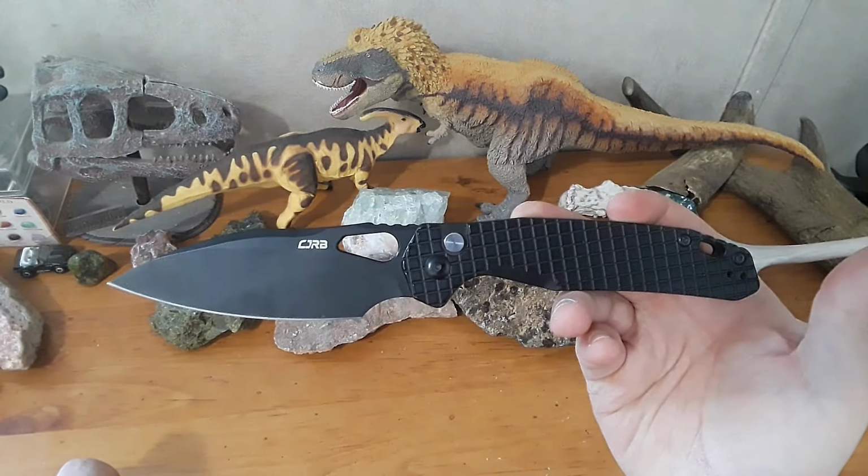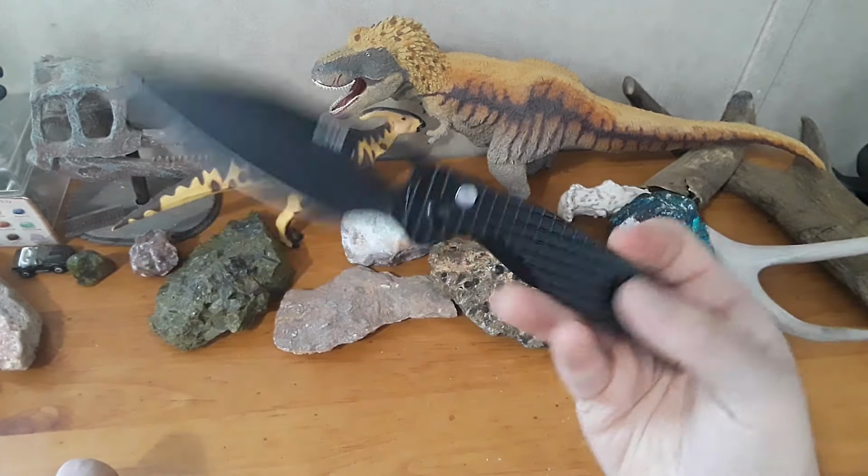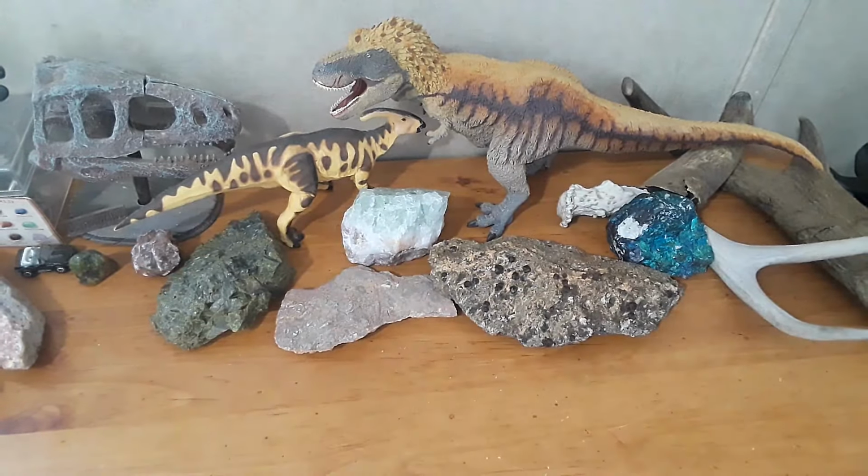Great knife, super badass looking. Just, yeah, very cool knife. This one will scratch a bunch of itches for you.